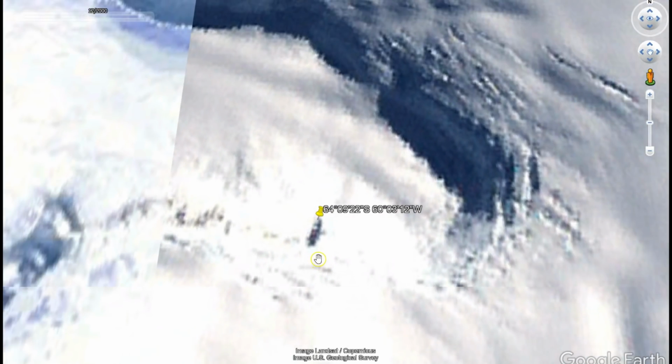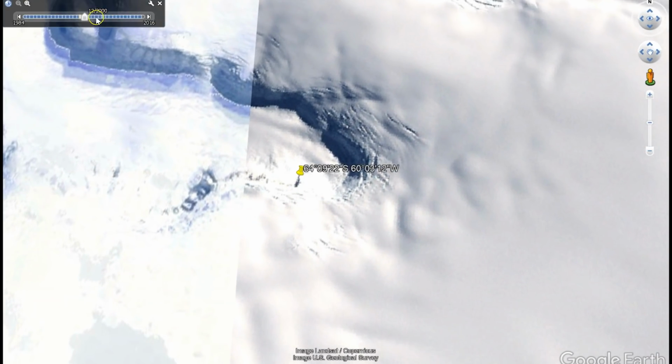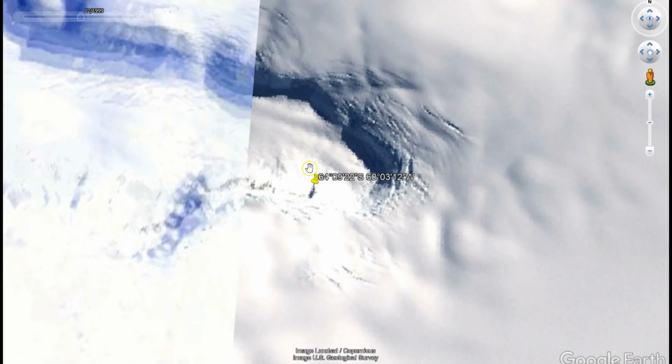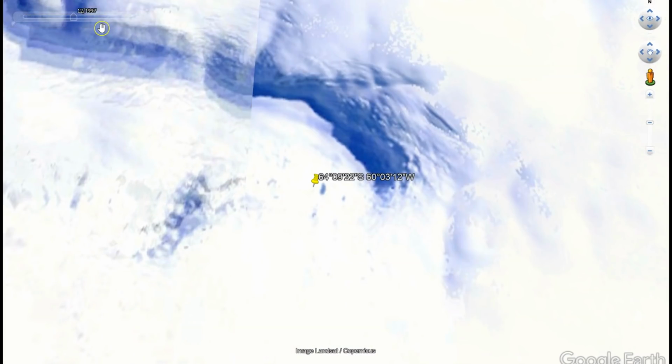It definitely resembles some kind of ship. Not exactly sure what this is, but it has this fuselage, almost like a rocket fuselage, if you ask me, but it's definitely out of place in this crater. What's weird is when we go back in time, it's still there as in these dates, but at one point, it's gone. 1997, we see no indication of whatever this object is.